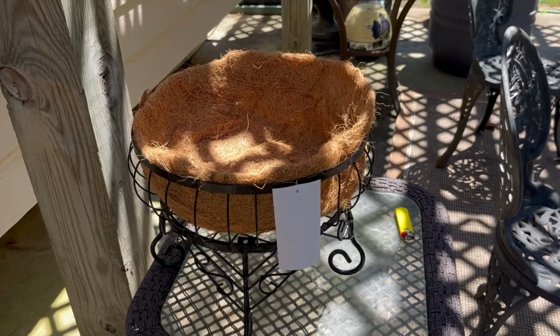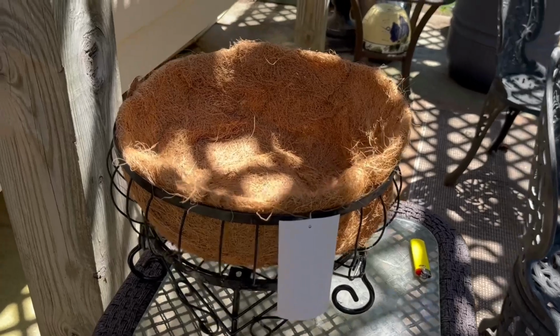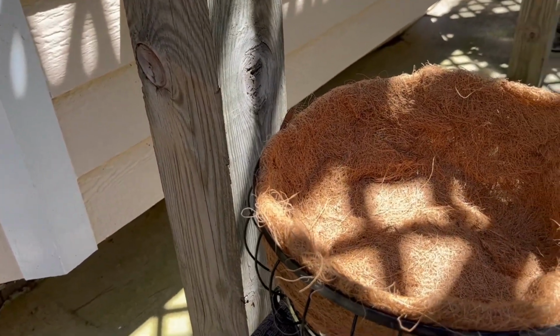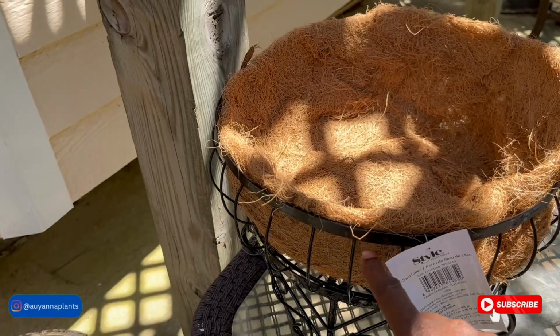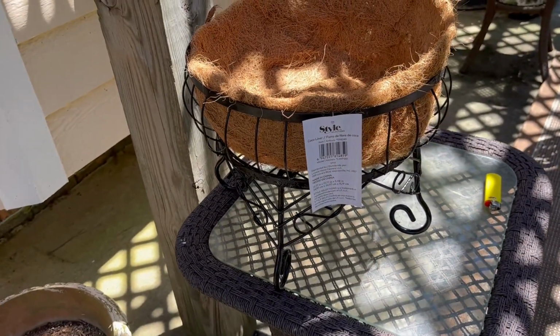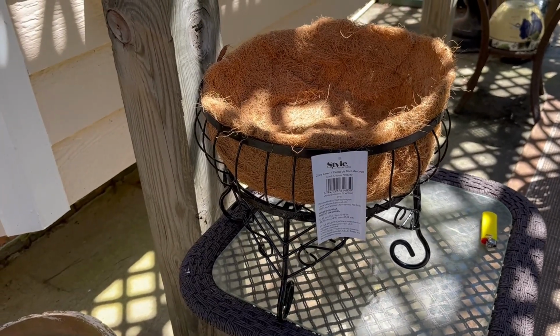Okay, so it is probably a couple days later. I went to the big box stores and got the coconut coir liner. I wanted to keep the tag on so that I wouldn't forget, y'all. This is an almost 14-inch liner. I did measure the basket. The basket is about 12 inches across as far as the width is concerned. But I'm gonna go ahead and get it planted.